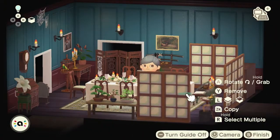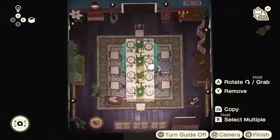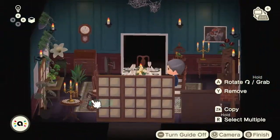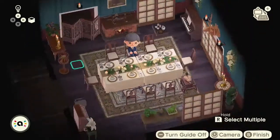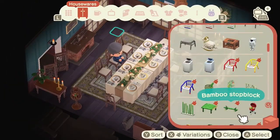But yes, you got the katana above the fireplace. You got your decoy duck. I was messing with the lighting there. I've never used this candle before in any build, and so that was fun to use. I love seeing him sit. I think it's very cute.